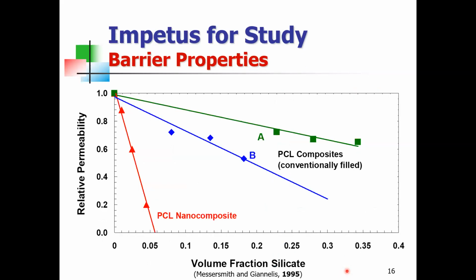Another thing that got people excited initially, and this is again to do with the clays, and you'll see in a moment why this is, has to do with barrier properties. And of course, this is relevant in the BIOMAC context as well, because we have a test case on packaging materials. So you can see here, we have our conventional composites. So this is polycaprolactone filled with talc.